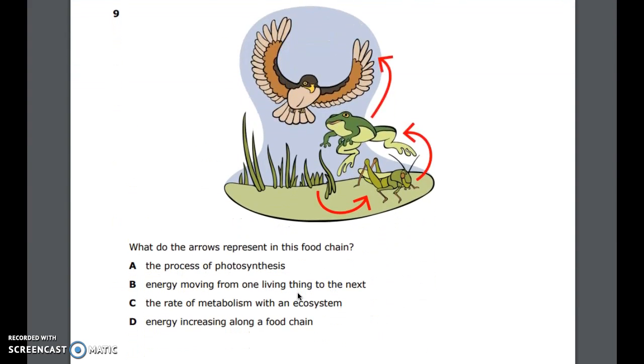Number 9. What do the arrows represent in this food chain? A. The process of photosynthesis. B. Energy moving from one living thing to the next. C. The rate of metabolism within an ecosystem. D. Energy increasing along a food chain.